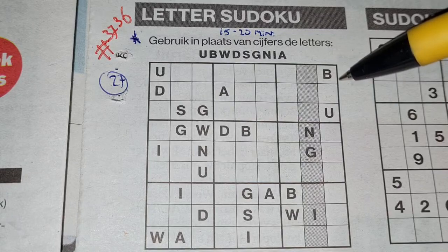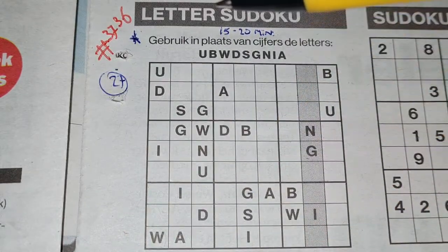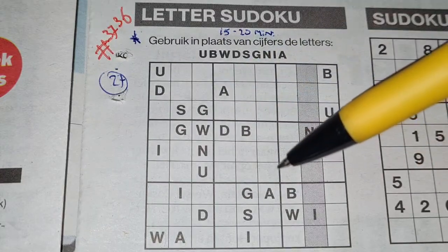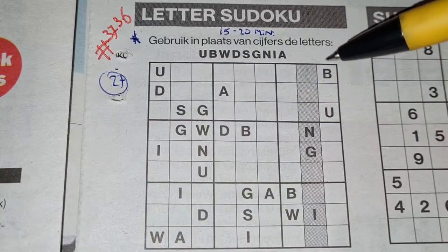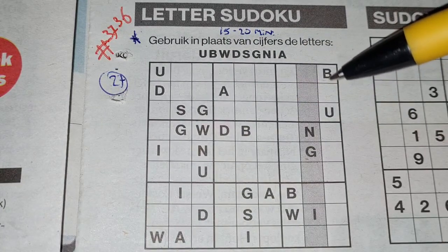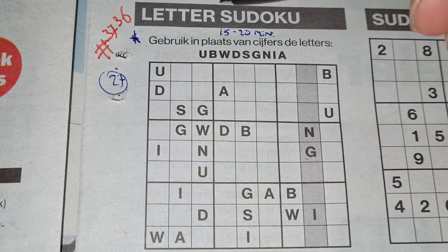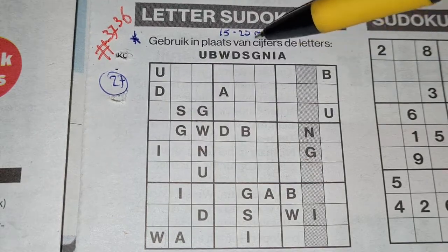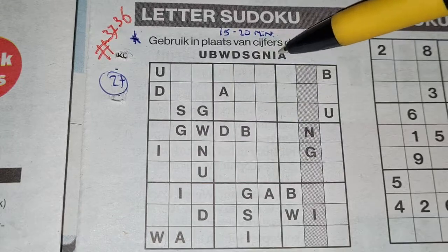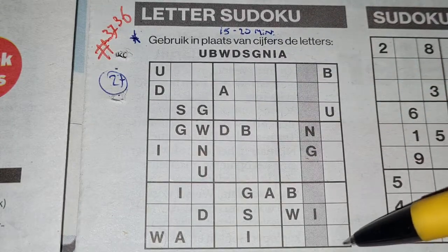Alright. We have a W. Oh, wait. 27 printed digits. Not letters. Those letters that I can use are 9 letters. The U, the B, the W, the D, the S, the G, the N, the I, and the A. Alright, so let's get started.